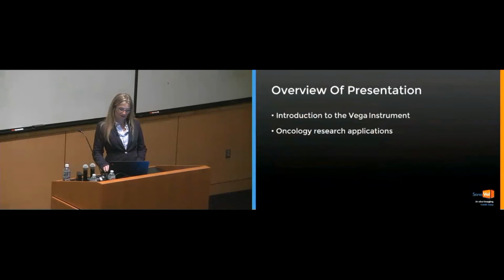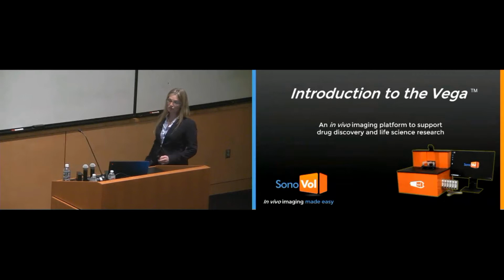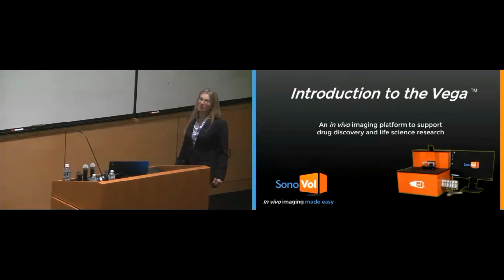I will present an introduction to the Vega instrument from a company called SonoVol. SonoVol is a startup company, a spin-off from Paul Dayton's lab at UNC in the Research Triangle in North Carolina. We have two instruments. One is the Vega, which is ultrasound only, and another under development called the Strata, which is a combined ultrasound and bioluminescence system. I'll show you a sneak peek of that at the end of the presentation.